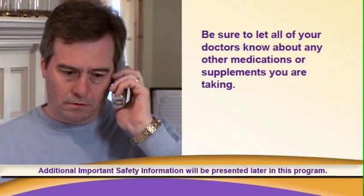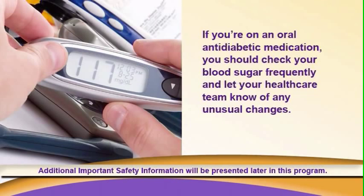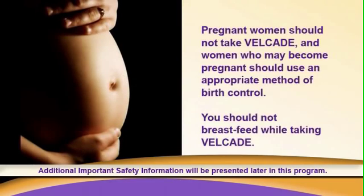Be sure to let all of your doctors know about any other medications or supplements you are taking. If you're on an oral anti-diabetic medication, you should check your blood sugar frequently and let your healthcare team know of any unusual changes. Pregnant women should not take Velcade, and women who may become pregnant should use an appropriate method of birth control. You should not breastfeed while taking Velcade.